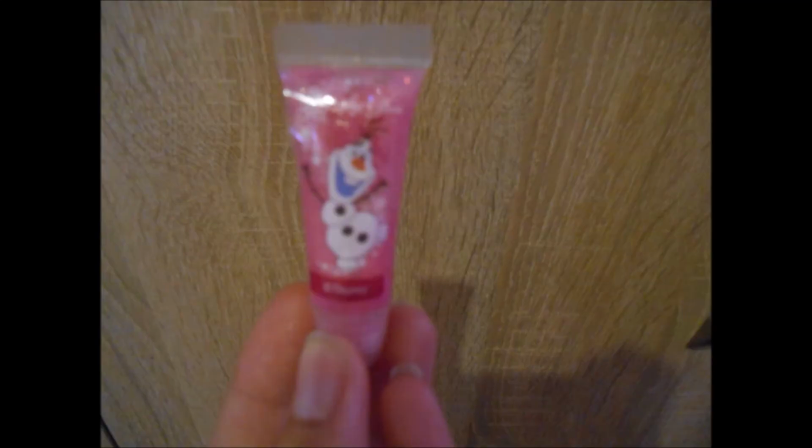And now I'm applying just lip gloss. I got this from a Disney Frozen advent calendar. As you can see, there is an Olaf on it.